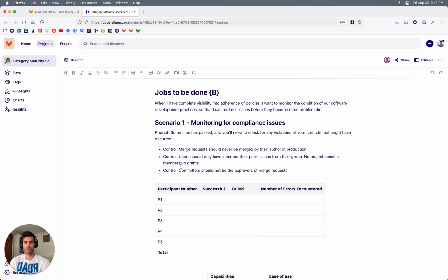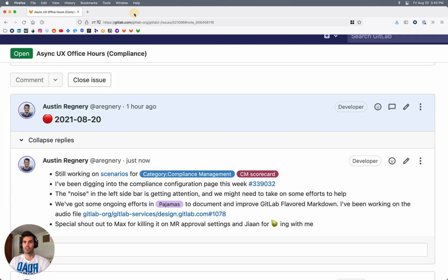So I'm going to work with Sam on kind of synthesizing this down to my UX research counterpart, Anna, to just make sure that we have a good scenario here. I'm going to also do this for audit events and audit reports, just so that we're getting ready for those evaluations coming up.